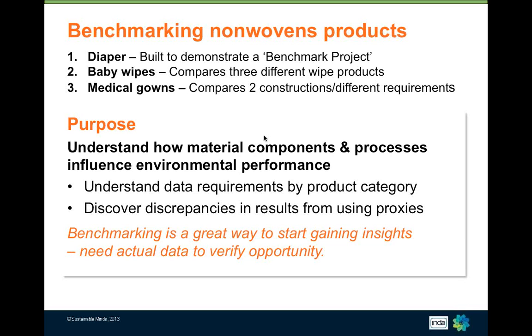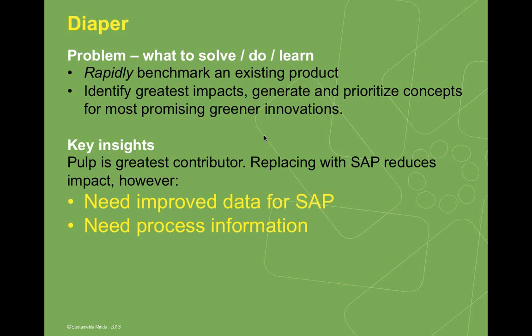And the purpose of the diaper project, which I'm going to show you very briefly, was to initially understand how the material components and processes influence environmental performance. Just a top-line, quick benchmark. But the underlying purpose was also to begin to understand what the data requirements are to build out this lifecycle data set by product category, and to illustrate the discrepancies between using proxies and using real industry data provided by manufacturers. So benchmarking is a great way to get started and get insights into your own products, and a way to verify the need and opportunity for better data.